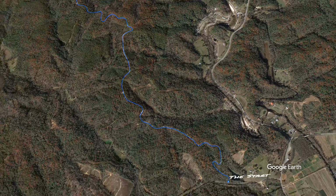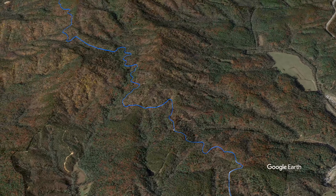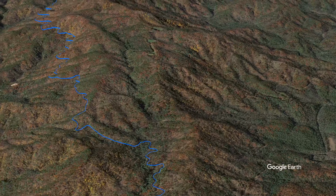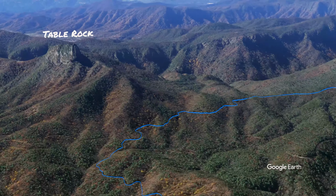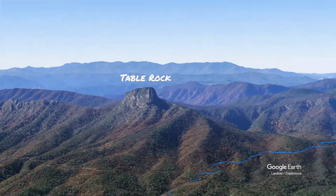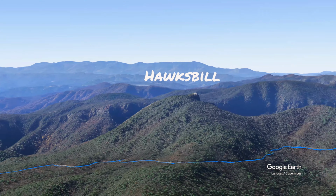The climb on Table Rock Road is roughly 13.5 miles, right at 3,000 feet of elevation gained. The overall average of the climb is just shy of 4%, but some parts did hit the double digits.